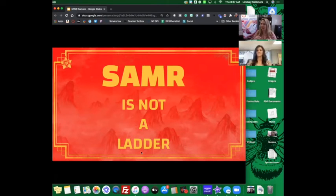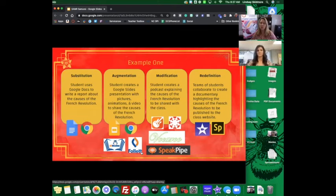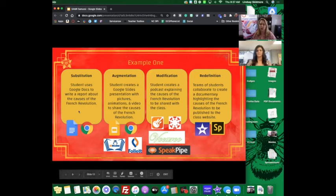So just keep that in the back of your mind, that there's no need for every learning opportunity to be a redefinition. But do we want to challenge ourselves and push ourselves? Yes. And so that's the goal of SAMR, is just for you to reflect on your activities and think about how do you push yourself forward. So we want to share a few tech tools that you can use to help you with these different areas, and also give you real life examples of how to use SAMR in instruction and how you push yourself forward. And so first example we have is in substitution.